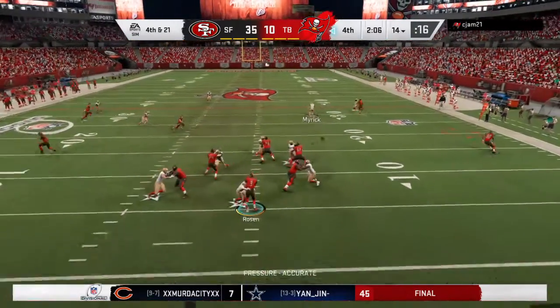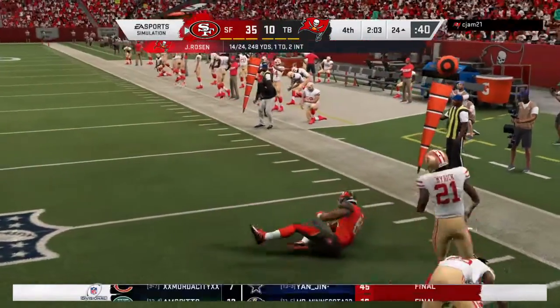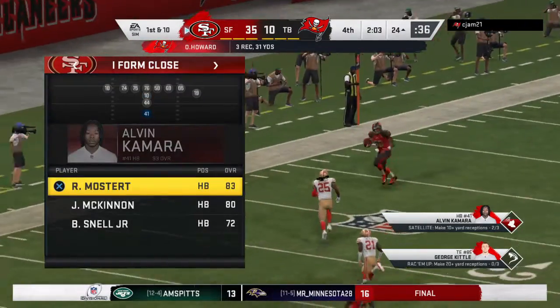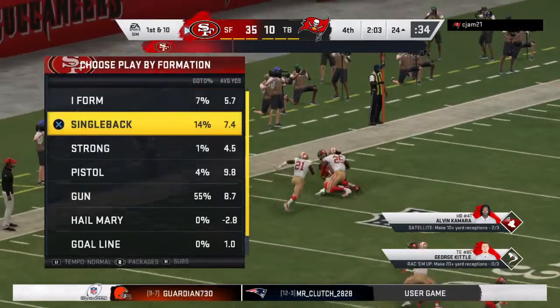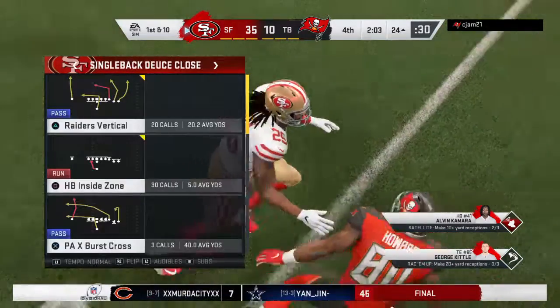They're going on 4th down. Rosen, and he finds Howard, complete. But they're going to wrap him up as he'll go down well short of a first. The Bucs try it on 4th down but come up empty, and the Niners take over in terrific field position.